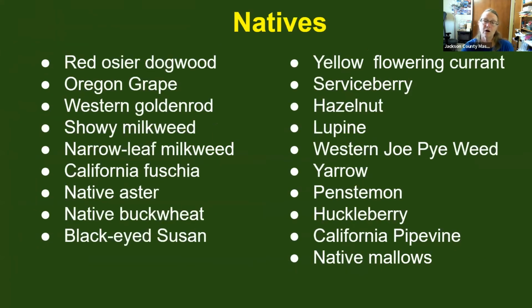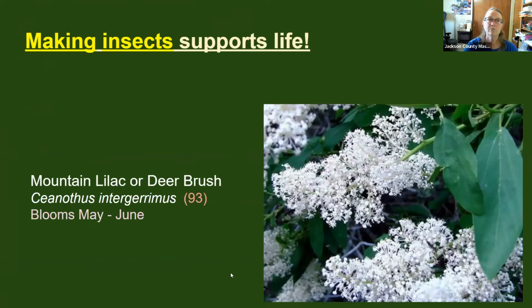And then these are some of the natives. I've got more than this now, but we have natives of all of these things: goldenrod, and 2 kinds of milkweed, California fuchsia, asters, buckwheat, different kinds of currants, lupin and penstemon and huckleberry and the California pipevine, which grows very well here in a shaded spot. So making insects supports life.